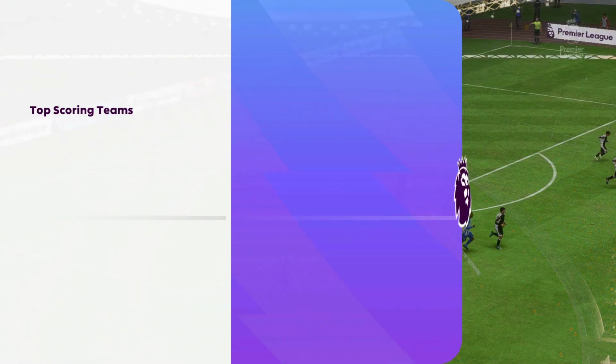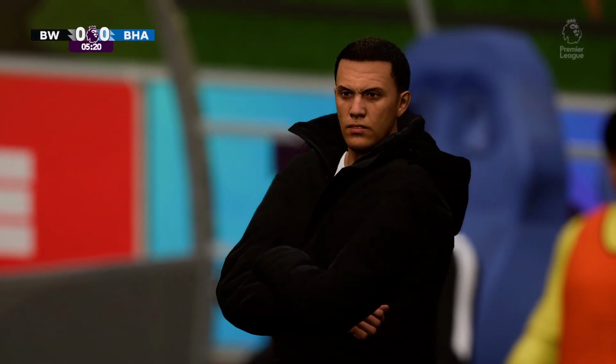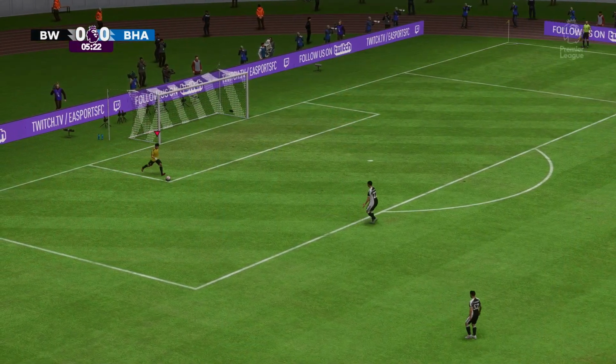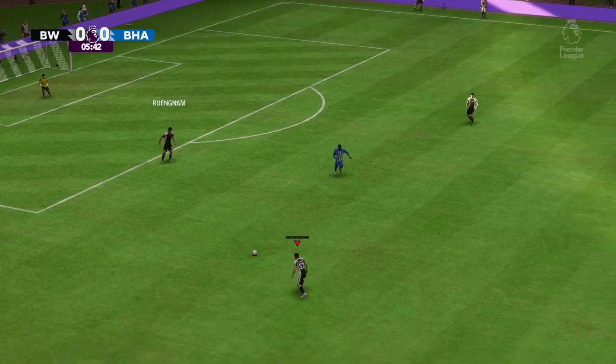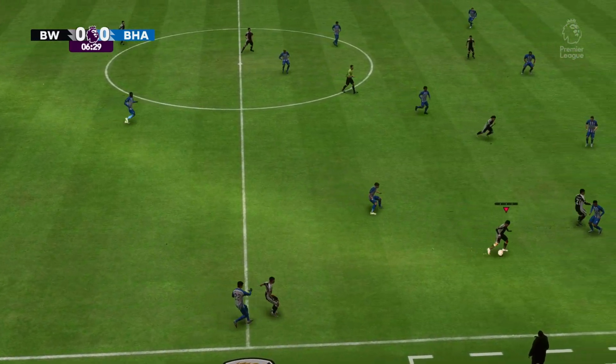Just look at their record. Best in the league, Stuart. Well, their attacking play has been brilliant. They're always looking to pass it forward. The wide players get good crosses into the box, and the forwards are taking their chances. These fans will be hoping for more of the same today.